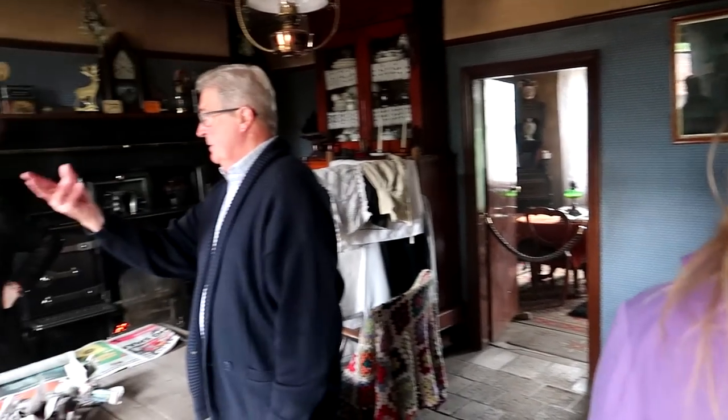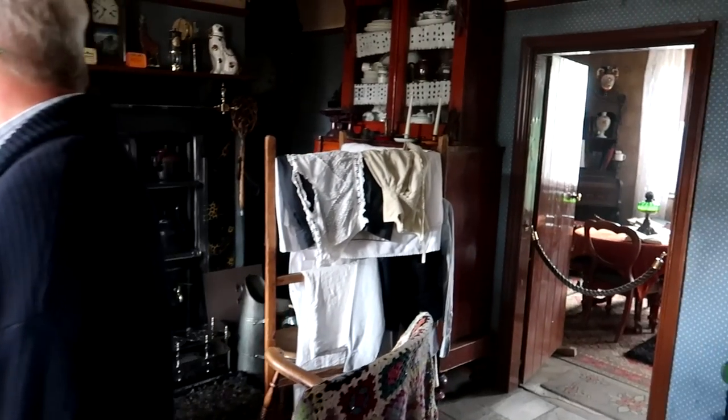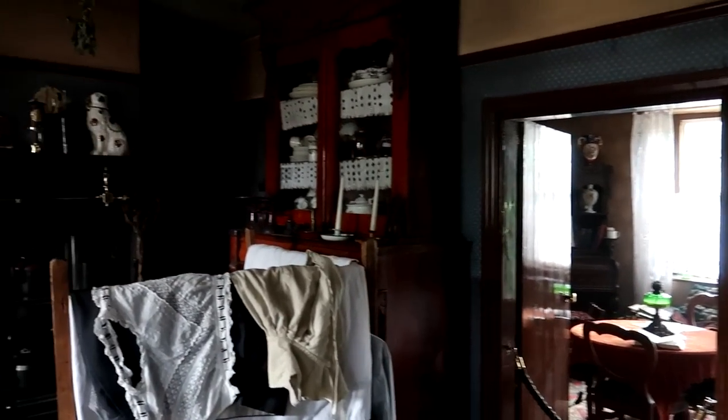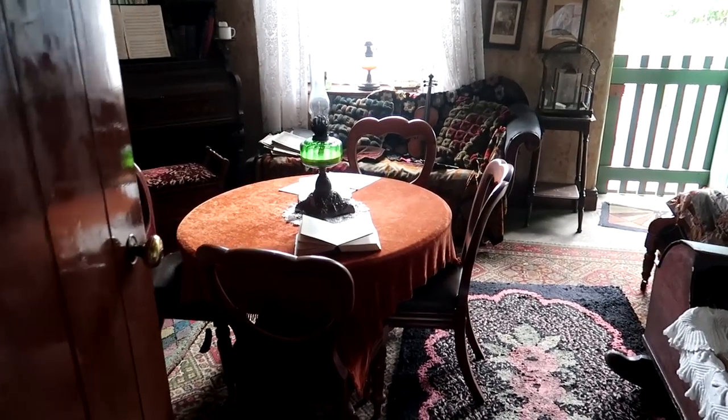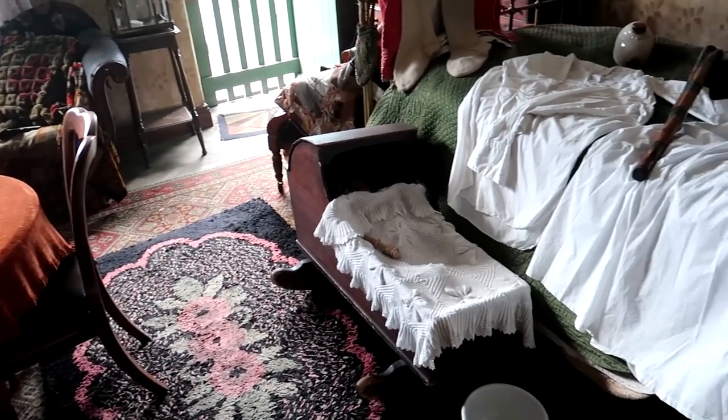It's very nice. The other couple that are with us. All right. They come from the Czech Republic. Oh, in Prague. Oh, it smells nice in here. And dining room through here as well. There's the baby and the cot just down there.